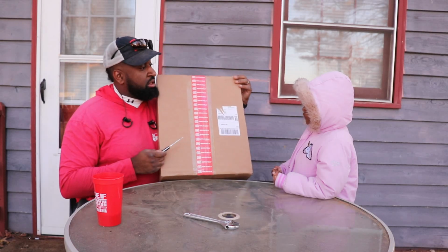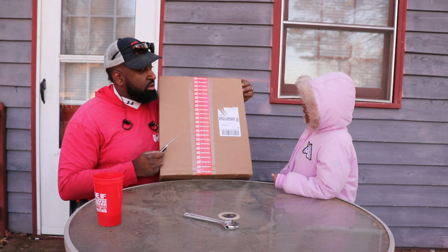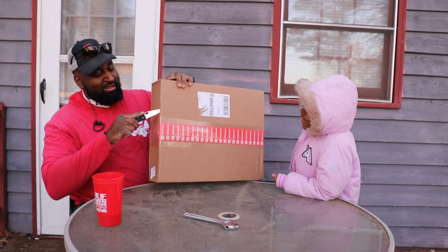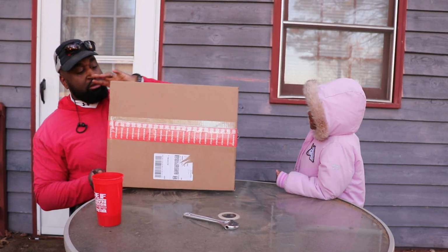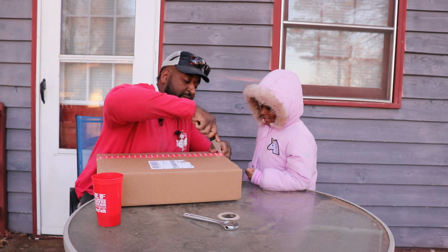What do you think it is, Emmy? I don't know. Think it's a lawnmower? No! A lawnmower can fit in this box? No! A small one will. A small lawnmower this small? Watch your finger.